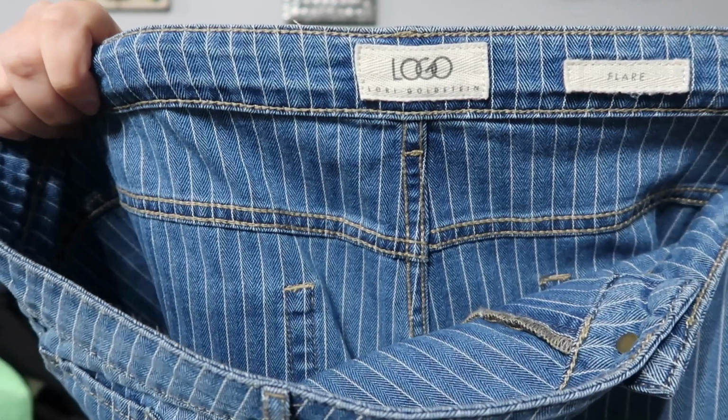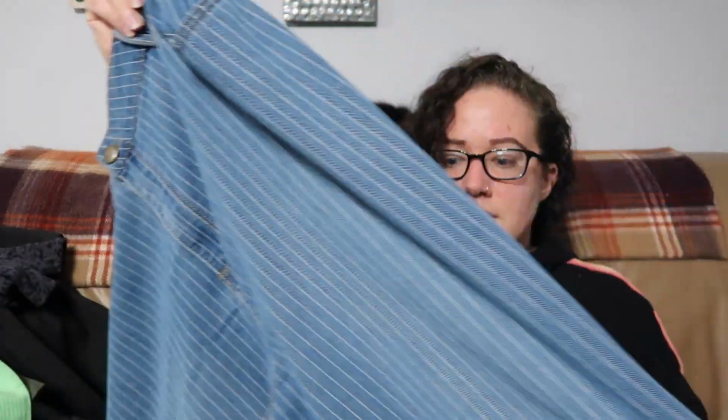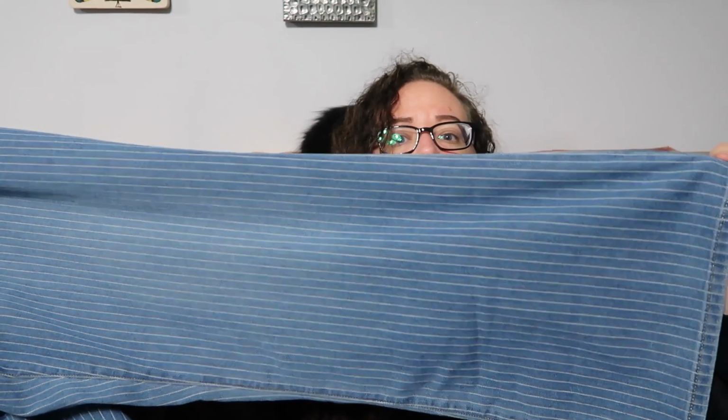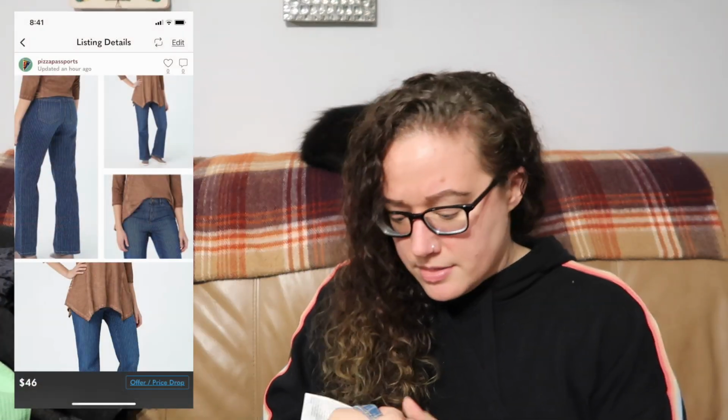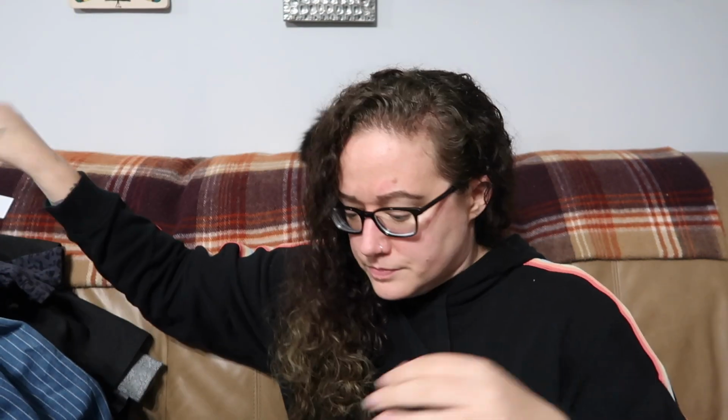This is Logo by Lori Goldstein. These are a pair of flare jeans, pinstripe. Love these, and they're a fabulous size. They are a size 24, like a plus size 24. So that's awesome. I'm expecting those to move fairly quickly.